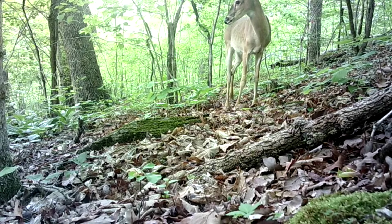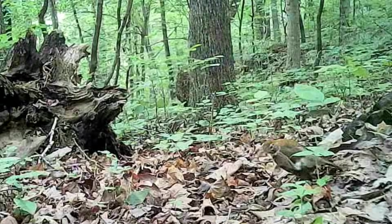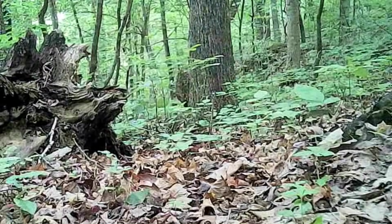But the deer, they just browse all day. Peaceful morning here on the ridge. But it's time for the little squirrels here in a minute. But Woody has to say hi again.